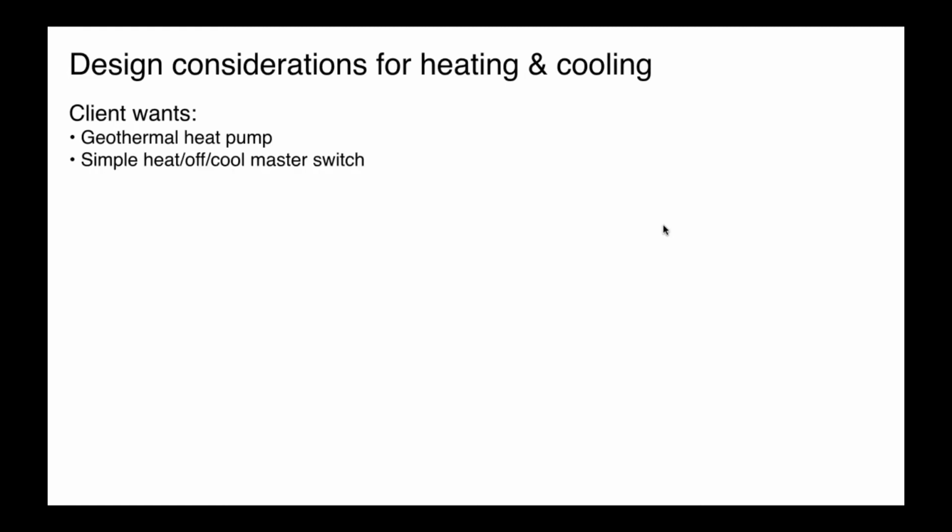We wanted to keep the controls simple. We have a simple, what we call master switch. It has 3 positions. The center position is off. You flip the switch one way, the entire building is in heating mode. You flip the switch the other way, the entire building is in cooling mode. Now, that doesn't preclude that we can do things like zoning, but we don't, for example, have the ability to heat bedroom 3 and cool bedroom 2 simultaneously.